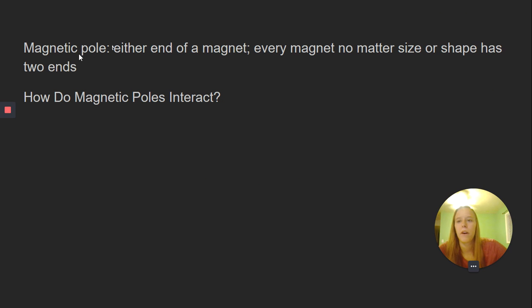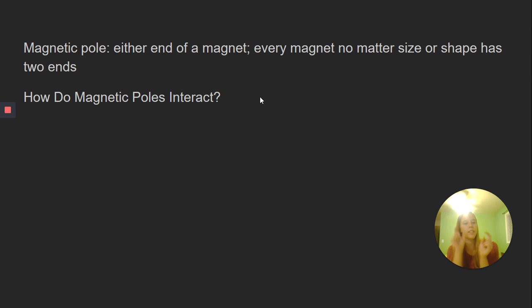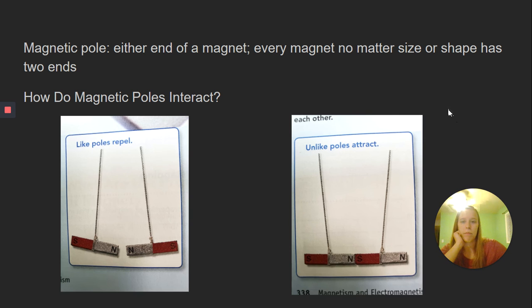Okay, so magnetic pole: either end of a magnet. So you have a north and a south magnetic pole on every magnet. And every magnet, no matter size or shape, has 2 ends. Another thing to think about is if you break a magnet in half, it still has 2 ends. So one half will have 2 ends and the other half will have 2 ends also. So how do magnetic poles interact?